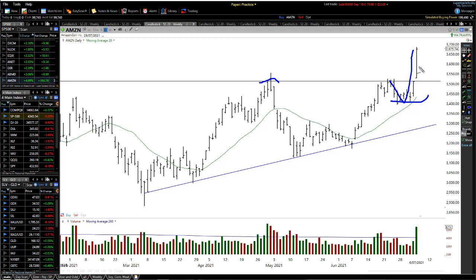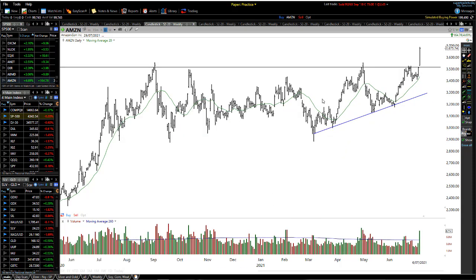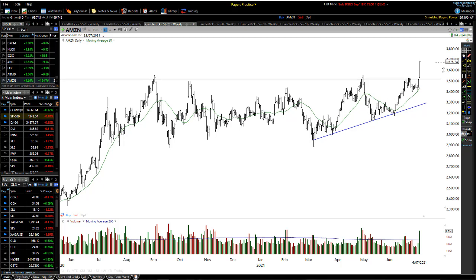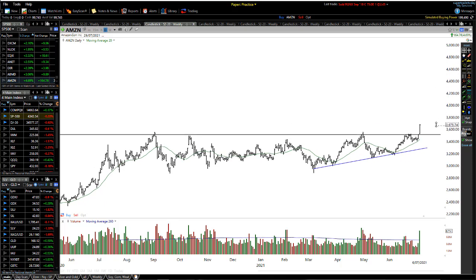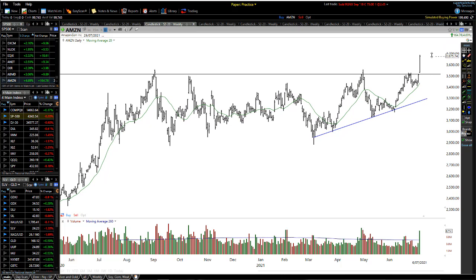Look at this here, Amazon up almost 5%. Actually, just over 4.5% in one day. Probably one of the biggest days we've seen in Amazon for quite some time. And so that's why I'm personally in it. And I hope you guys were listening to me last week when I said that. I just kept mentioning it, like, guys, we're probably getting ready for a breakout soon. And Amazon definitely did have that very nice breakout.